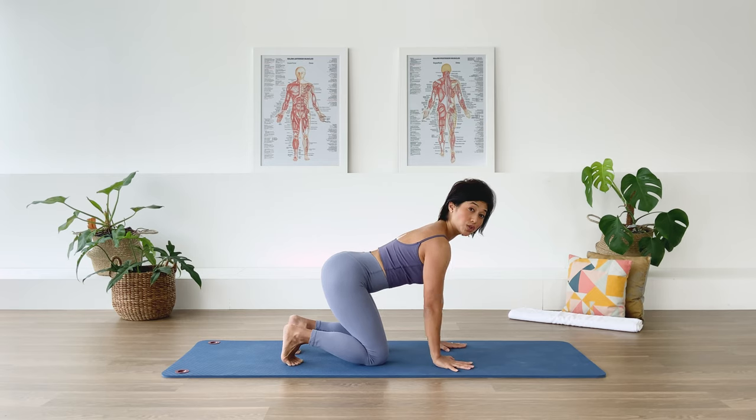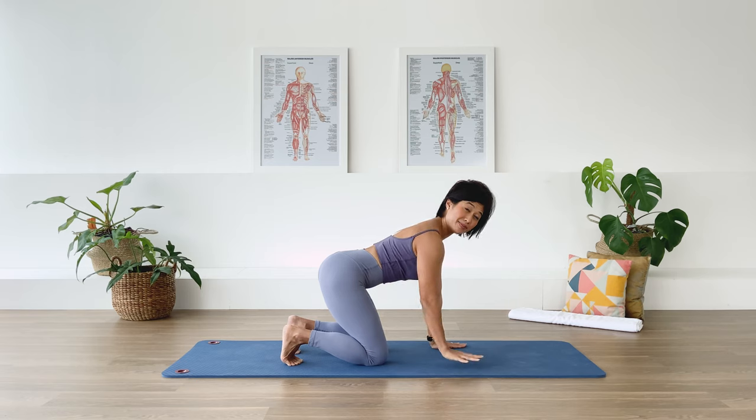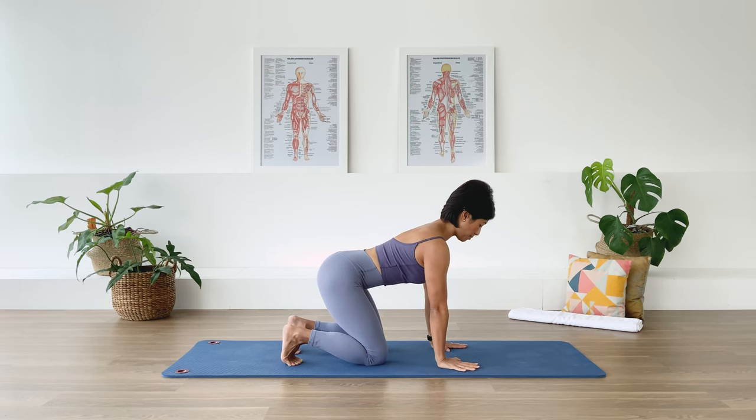I want you to just draw the abdominal muscle in. So pull the belt around your waistline and pull the zip up from the pubic bone to your belly button. And release. Again, breathe out. In and breathe. Two more, breathe out.